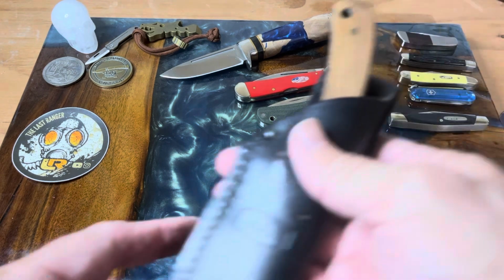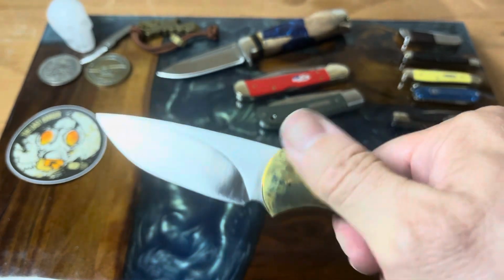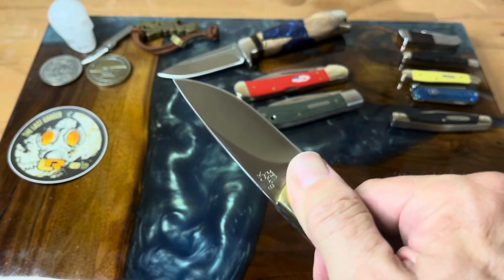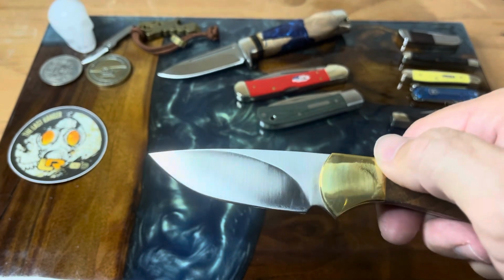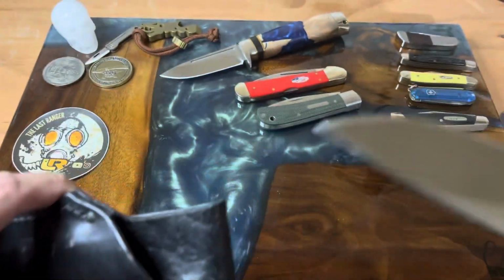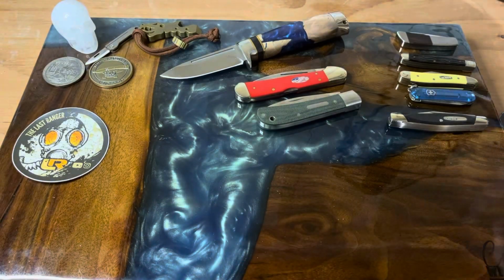The other one that went with it is this Buck 113 Ranger Skinner, and it had some blemishes on the bolster, which I think are coming from this sheath. But yeah, it's just a sweet knife. I need to clean it up and keep it clean, but it came back looking 10,000 times better than when it left. And they even fixed up the sheath. The sheath was pretty worn, and they did a good job on that one. So I'll put this one over to the side so we have more room on the board.